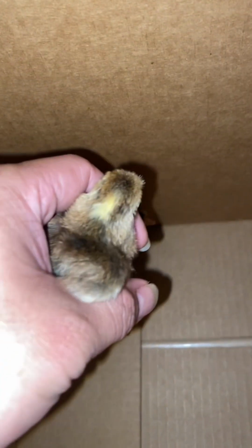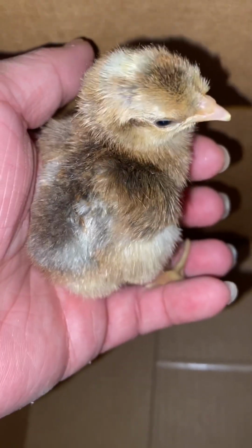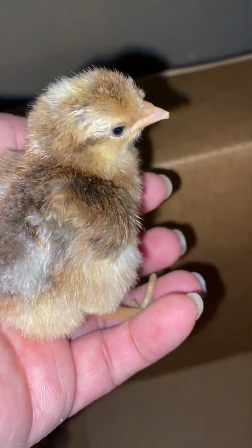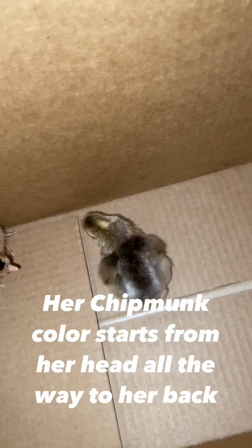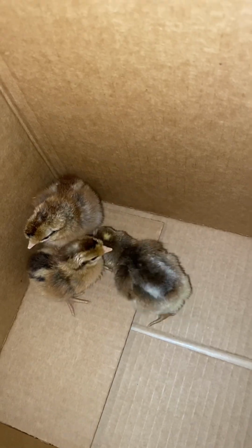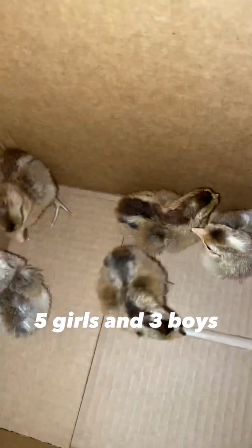And I'm gonna be bringing the boy in. He has a white dot on top of his head. He doesn't have that eyeliner as clear as hers, but he does have a little bit right there. And he appears to be a little bit lighter, with the chipmunk color not really there compared to her. Her chipmunk color is really nice, and his is more on the light side. Turns out that I got 4 girls and 3 boys from here, so I'm really happy about that.